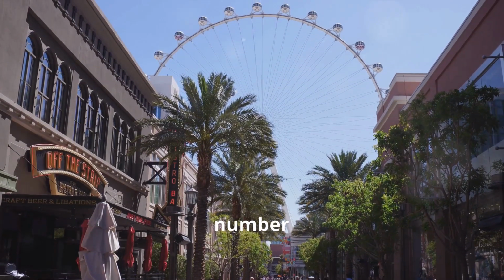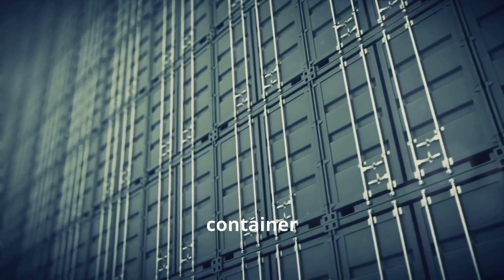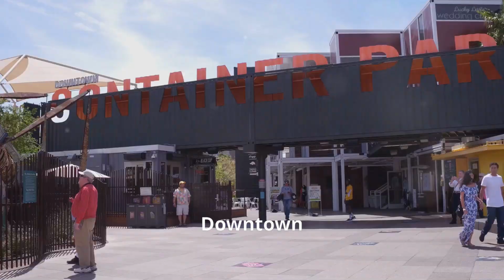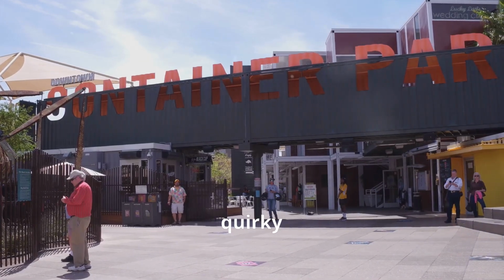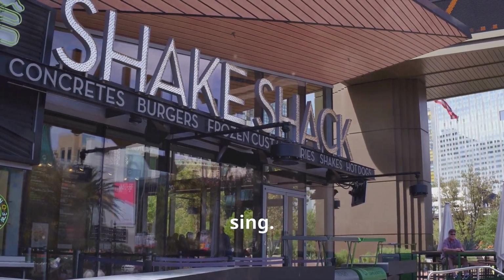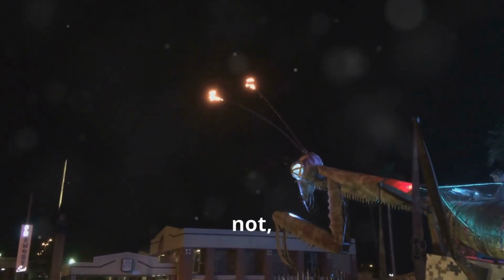And last but not least, at number 25, we're ending our Vegas adventure at the coolest shipping container park you ever did see. This ain't your average shopping mall, folks. Downtown Container Park is all about quirky boutiques, funky art, and restaurants that'll make your taste buds sing. Plus, they have a giant fire-breathing mantis sculpture. Because why not, eh?